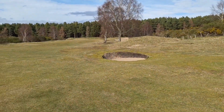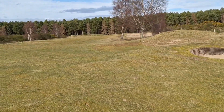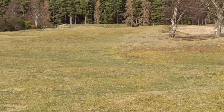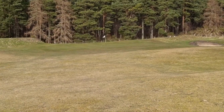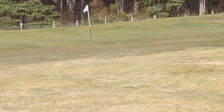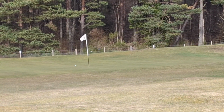Let's go a wee bit further up where I perhaps should have been. There's the dog leg opening out, down to the pin there. And the green at the 9th. I've just been short in 2, but a bump and run. Let's close in on that one. Right next to the pin, that's a gimme. That's my first par of the day.